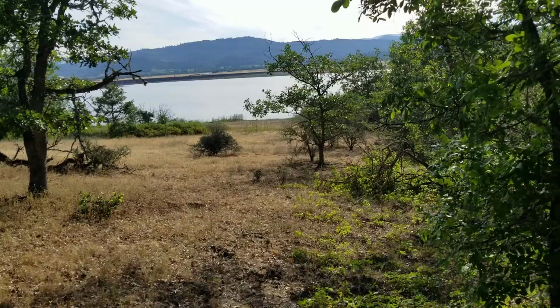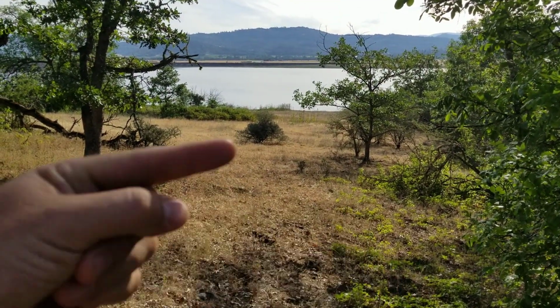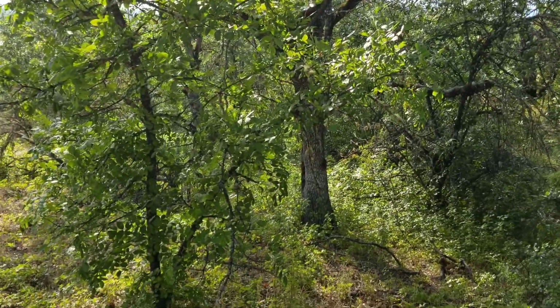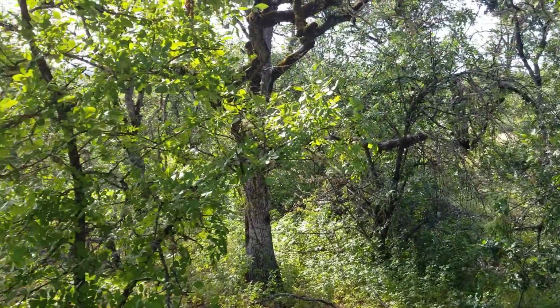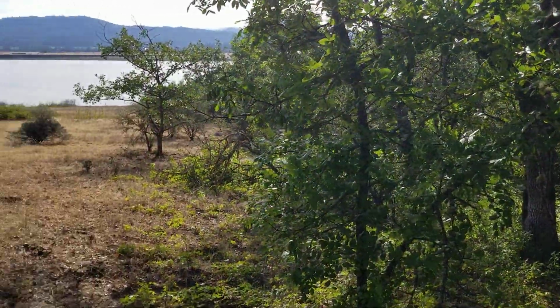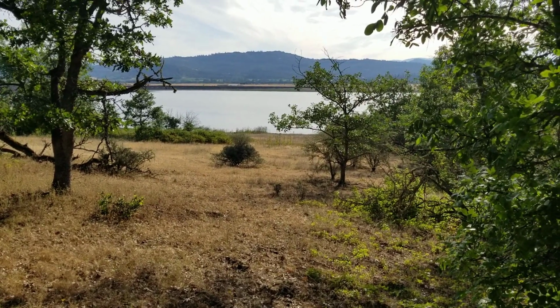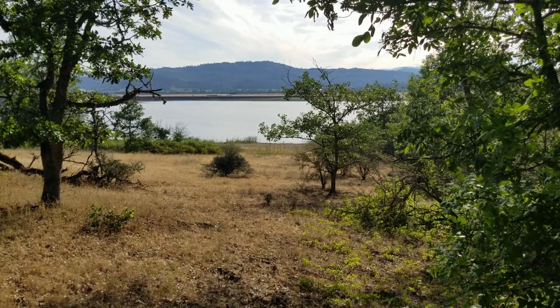Terrible plant. Okay, so here's what I'm thinking. I'm going to continue going down there. I'm going to swing that way and try to stay out of all the gnarly poison oak brush. But I think if I can find a couple more agates, I'm going to go on to the next location, which is on the opposite side of the lake.